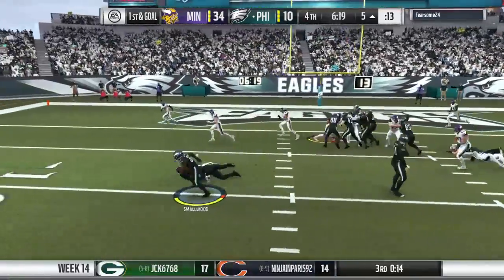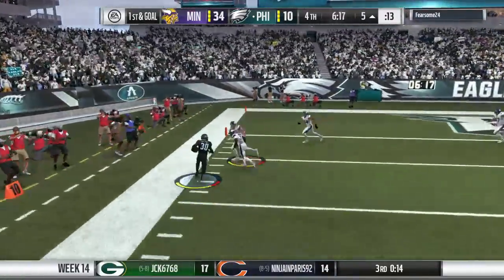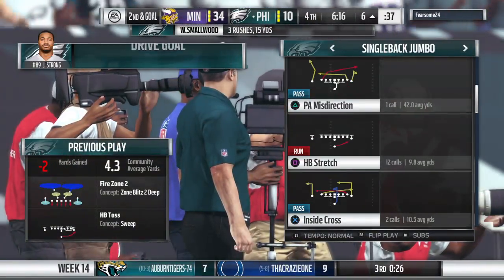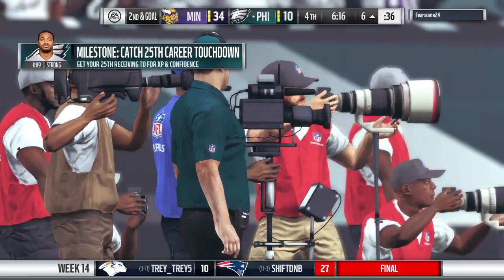One back and 3 tight ends. Here's Smallwood. That's going to go as a loss of 2, and it'll be second down. Tried to pop it outside, no luck.